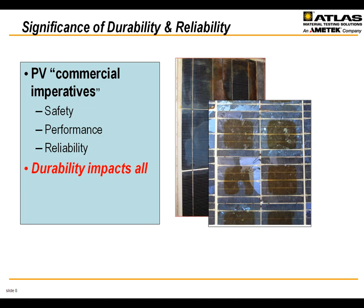So, to summarize, the PV commercial imperatives, as I call them, are based on safety of the modules over their entire life, performance level, the performance that will guarantee an adequate generation of electricity over the lifetime of the modules, and thereby guaranteeing a decent rate of return to investors. And of course, reliability. If you don't have a product that is reliable, you don't have a product that is generating electricity and income. And it doesn't take a stretch to see that durability impacts all of the three that I've mentioned. If your product is not durable and it starts to fall apart, it will be unsafe. If it's not durable and it starts to impact performance. And if it's not durable, it's likely to impact reliability. Not necessarily, but very likely.